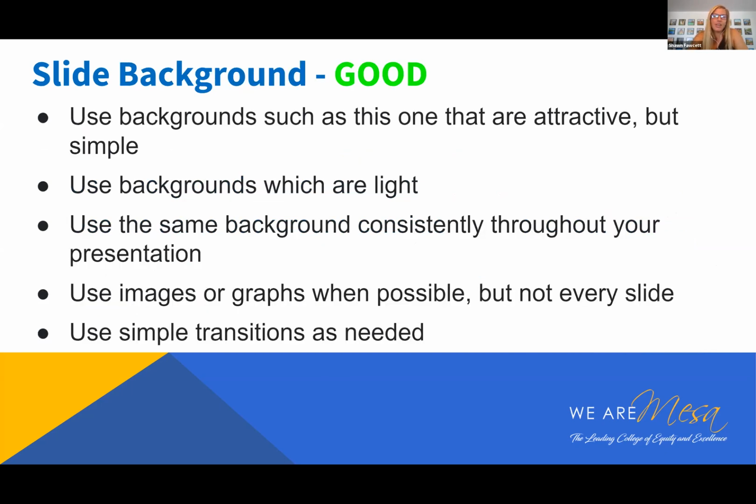So, slide background good tips. Use backgrounds such as this one that are attractive but simple. If you can stick to light backgrounds or white, that's always really great, especially for any students or people that have disabilities, especially visually impaired. It's very difficult to read sometimes when you change out the background colors. I know PowerPoint and also Google Slides have some different templates that are really unique and have a lot of colors in them. But if you can, try to stick to some things that are light.